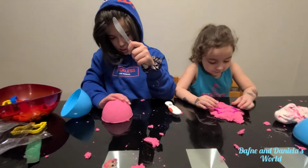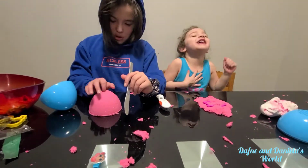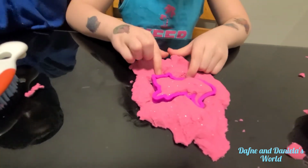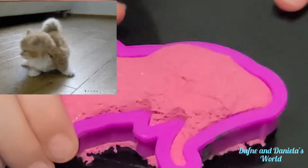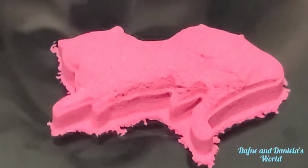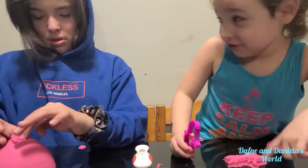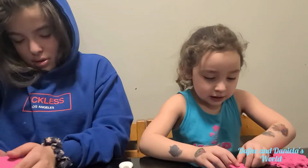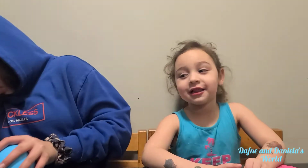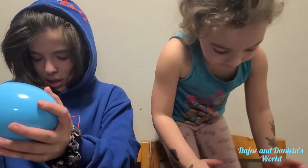Guys, look at this one. First you just shake it, and then, guys, you shake it, and then take all the surface, and then open it up. Ta-da! Ta-da! It's like cutting it up. What is that? It's like a cat, kind of upside down, you know. And it looks like a different animal. What does it look like? It looks like an elephant butt. Now we have to ruin it. So if you shake it, look how shiny.